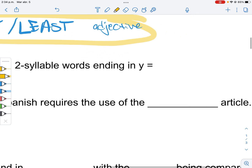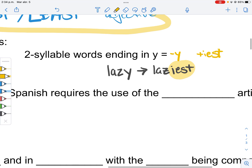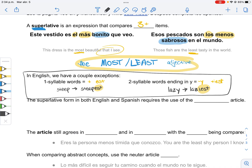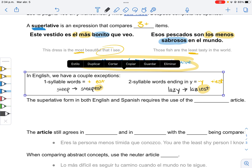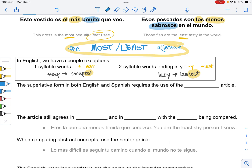Sometimes if we have a two-syllable word ending in Y, like silly, actually, lazy is shorter. And because I am lazy, we drop the Y. Oh, I didn't put my rule in yellow. We drop the Y and add IEST. So lazy, drop the Y, iest. Struggle is real. Okay. Laziest. You're the laziest person in the world. The good news is these are only English special rules. All of your special rules in Spanish are going to follow this same pattern.